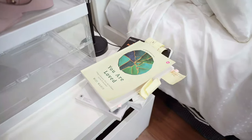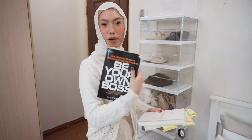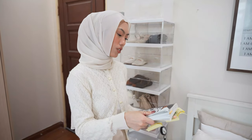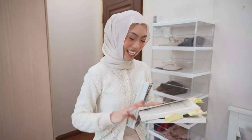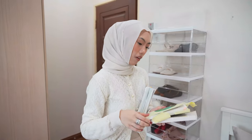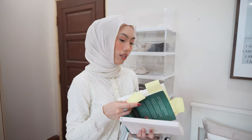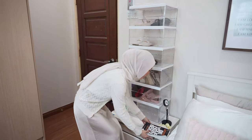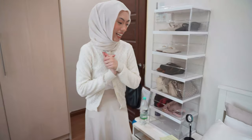Go-to books, which I always read. My go-to books, my favorite books. This is Be Your Own Boss by Carrie Wilkerson. It's all about motivation. Then this one is by Tilly Sun, by Diane Trisha. I love Diane. And then I just have this You Are Loved by Mizzy White book. It's all about self-love, and whenever I feel down, I read this book. It actually helps me a lot. I want to buy more of this. Literally so good. So I love you, Mizzy White.